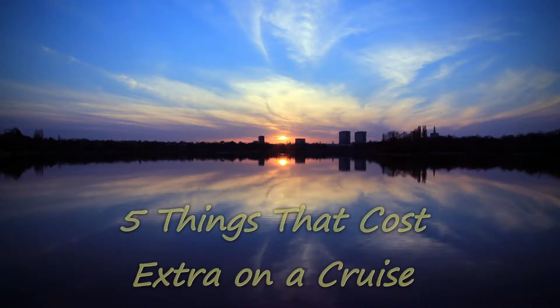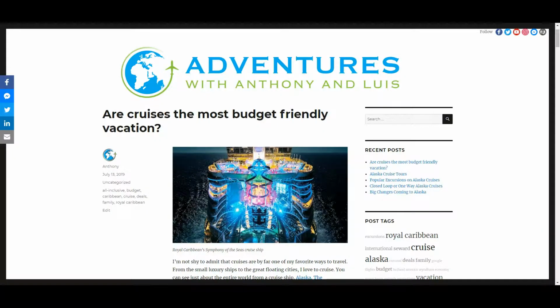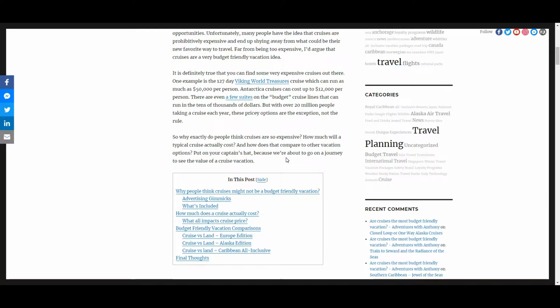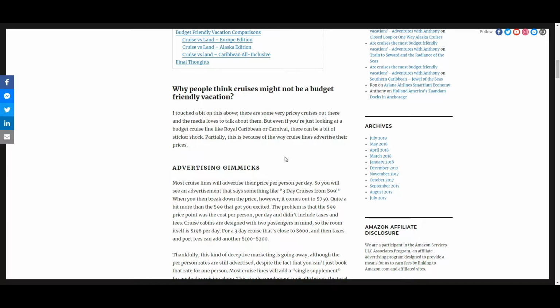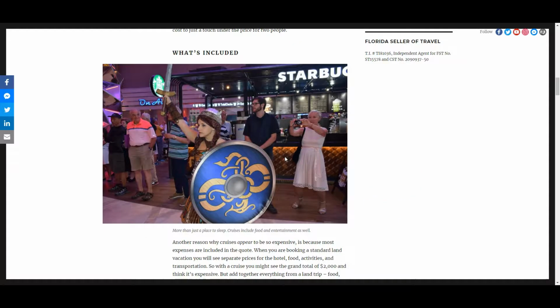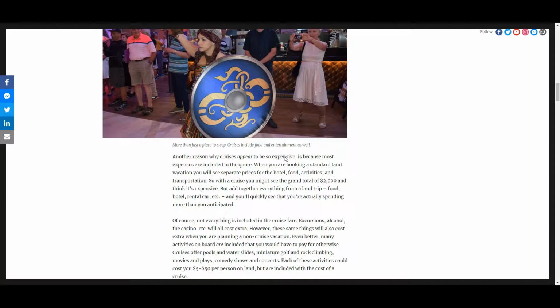Today's travel tip covers 5 things that are going to cost extra when you book a cruise. Now, I do believe that cruises are a very good value, and a lot is included with a cruise. In fact, if you really want to, it is completely possible to have a cruise vacation without spending any additional money. But there are a few things that many people know about or that might come as a little bit of a surprise that do cost a little bit extra.